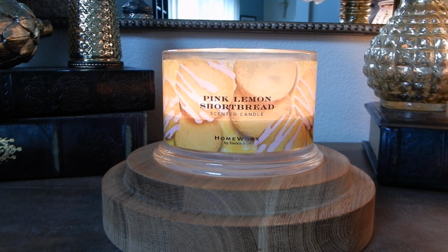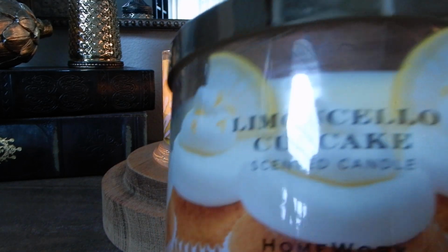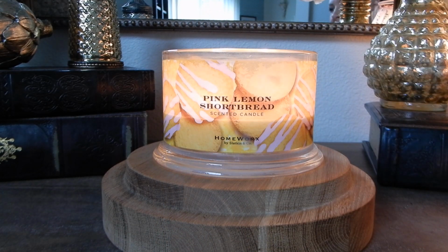Okay, so a lot of people were very curious about how this compared to the Limoncello Cupcake. So I have one of those here. We will discuss the differences between the Pink Lemon Shortbread and the Limoncello Cupcake at some point in this video. So if you're curious about that, that will be coming. But let's get into it, you guys.